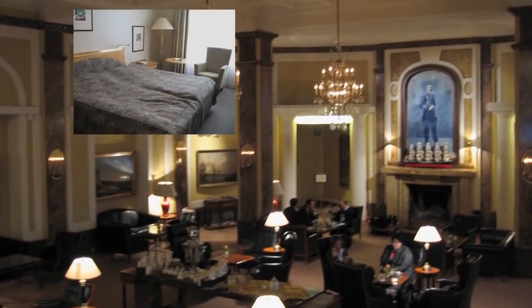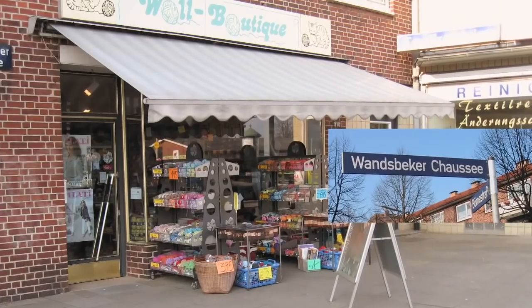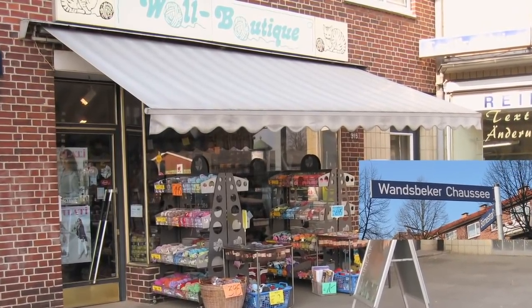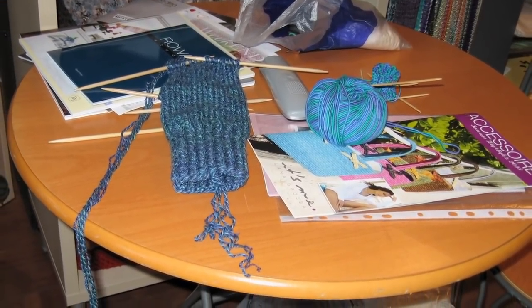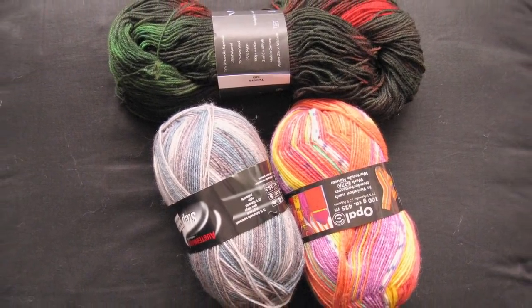After walking for several hours on only 2 hours of sleep on the plane, I decided to head back to the hotel and get some sleep. On the last day of the trip, I found myself with some more free time, and after 45 minutes of walking, I got to Wandsbecker Chaussee, where I stopped at Wollboutique, a quaint shop set up with tables for group knitting. The shopkeeper and I exchanged a few English words about the popularity of sock knitting in Germany. I left there with some Austermann, Opal, and Trekking sock yarns.